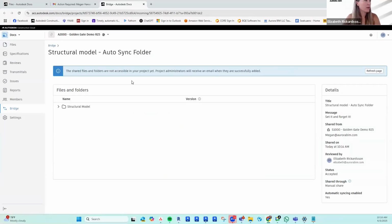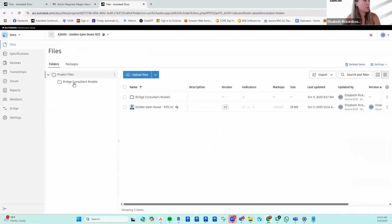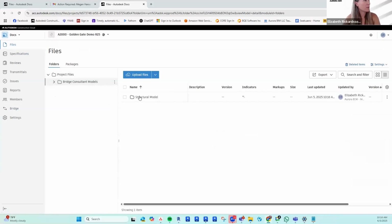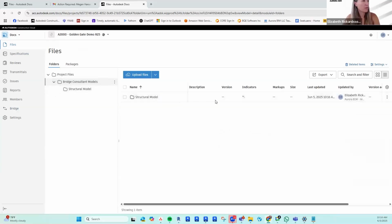All right, so this is all set up. And if I go back to files, I will see inside my consultant model, this is going to take a minute, I guess, to, yep, there it came right there. And it's working on uploading everything, but you'll also notice there's a little indicator that shows which direction things are being shared. And this is all coming to me. Nothing is being shared out from there to anybody else.